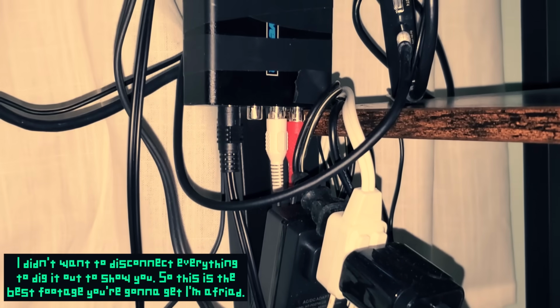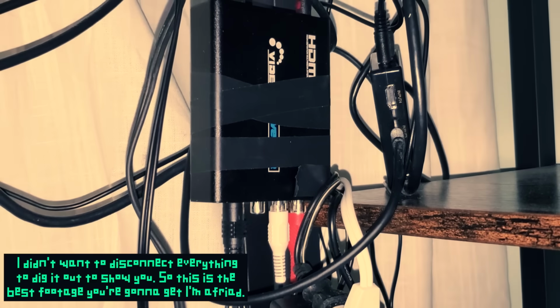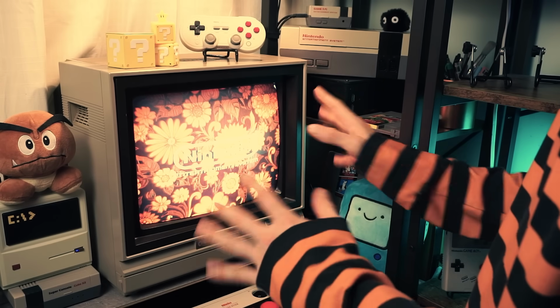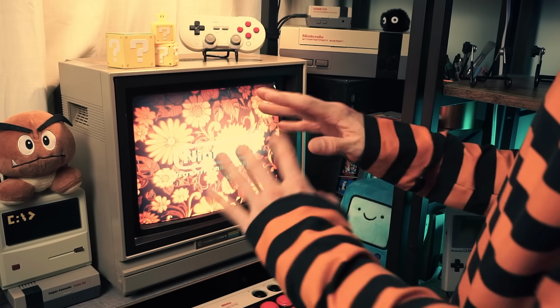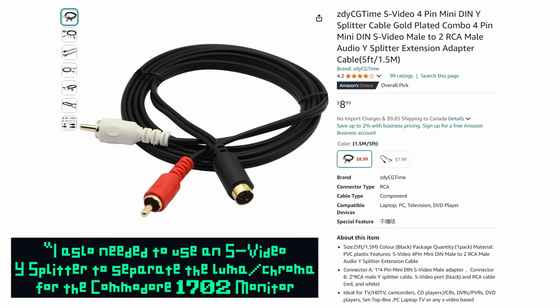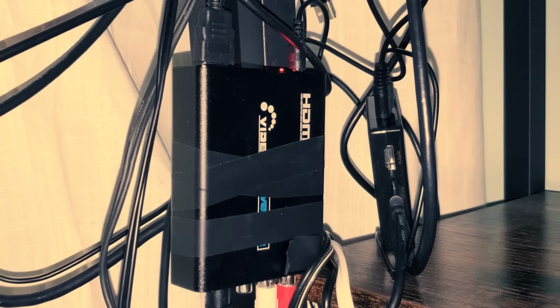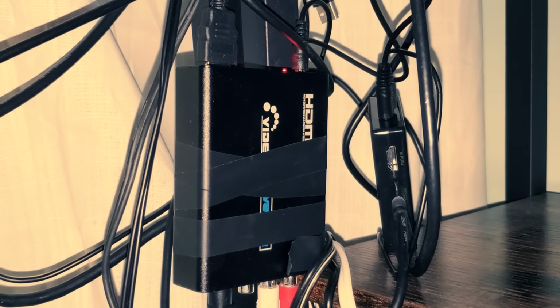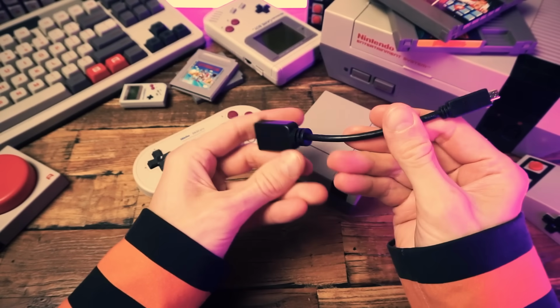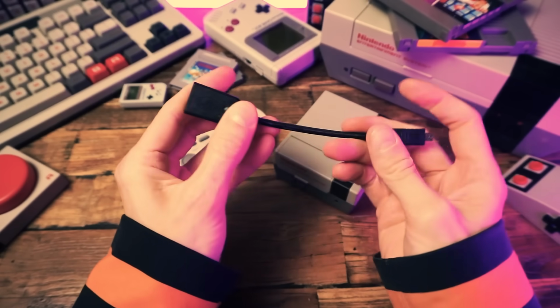And then I'm using this HDMI to S-video converter. This is how I'm getting the display onto my CRT. It works great, it looks amazing. There is zero latency hit that I can notice, and it's cheap. It's just like 40 bucks for this thing. Although you'll only need something like this if you're going with a CRT. If you're using a modern display with HDMI, you don't need anything. Actually, that's a lie. You do need a micro HDMI dongle to get the video from the Raspberry Pi. These are super cheap though.